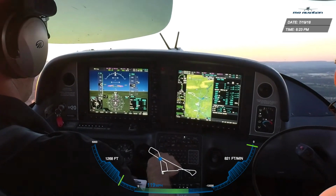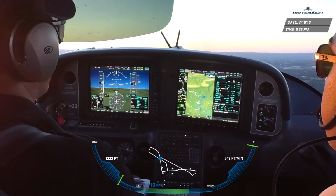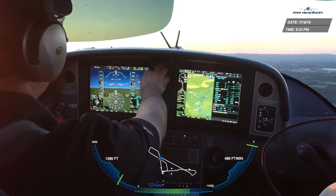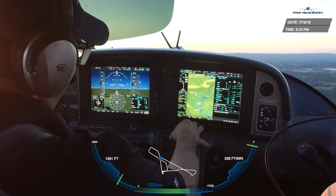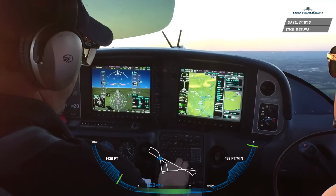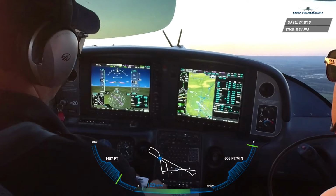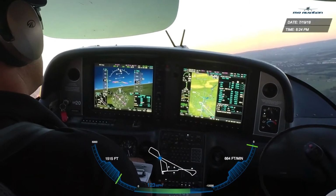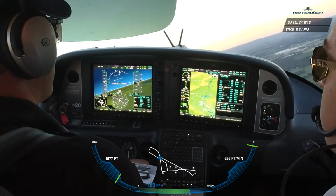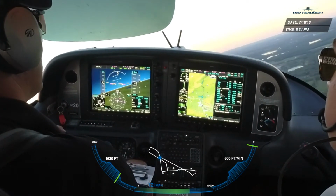Cirrus 5 Echo Charlie can turn right on course and contact departure. Have a good night. Right on course, contact departure, 5 Echo Charlie. You guys have a good one. Ready departure, 205 Echo Charlie, 1400 or 1500 for 3000. From 205 Echo Charlie, reading departure radar, contact, proceed on course. Proceed on course, 5 Echo Charlie.